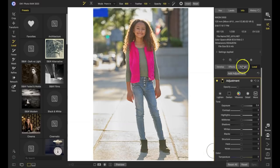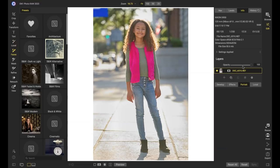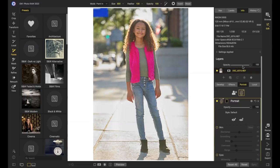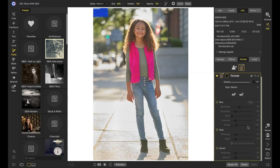I'm going to jump over into portrait mode. What I love about the portrait mode in ON1 2020 is not only does it find the face for me, which I very much appreciate, but we have the sliders and the ability to quickly change things here and play with more and more. I love where this is heading.